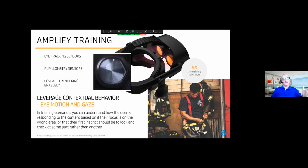Okay. So we believe eye tracking, eye gaze, pupillometry, and foveated rendering are going to amplify training. And training is a huge segment, right?